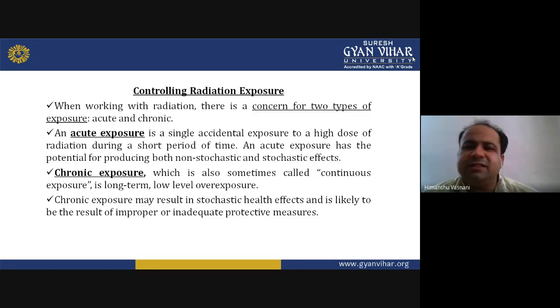When working with radiation, there is a concern for two types of exposure. Through past experimentation, they found that while working, there is concern for two types of exposure. One is acute and one is chronic. So we are discussing these two.